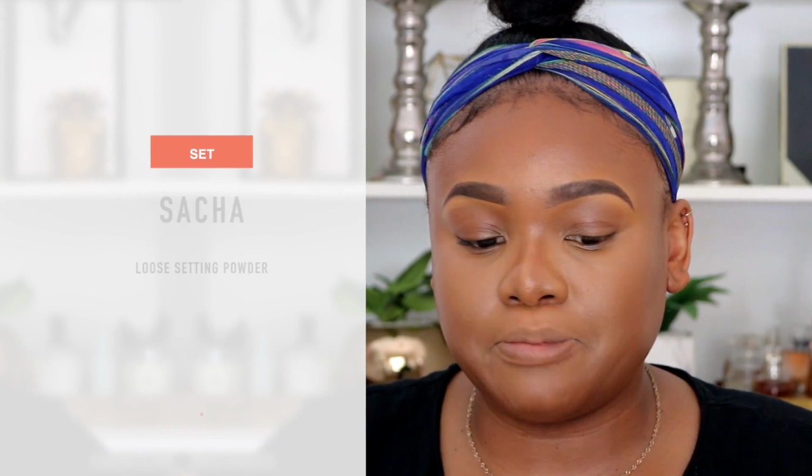Now we come to setting, and setting is to basically stop the fluids and creams from moving everywhere, to help combination or oily skins deal with oil production on the face as well, so we don't get shiny throughout the day. So that's when we decide to use powder. So I'm gonna set my concealed area with a loose powder.